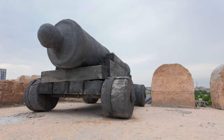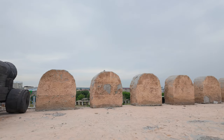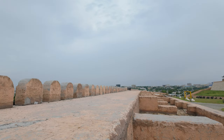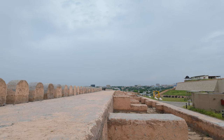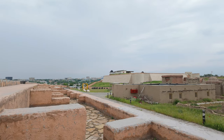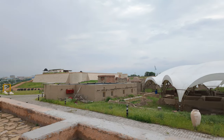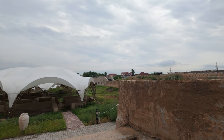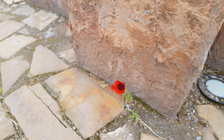And here we are on the city walls, guns ready to fire, as you can see. Every 40 or 50 meters is a cannon, making sure whomever it is out there in modern Shymkent has kept at bay. And we've got some inner city walls as well. But what I'm standing on at the moment, this wall here, goes right around the site. These poppies will grow anywhere, given the opportunity.